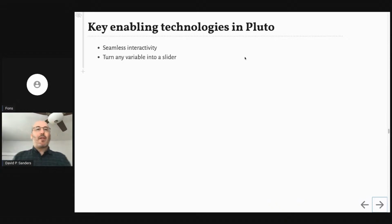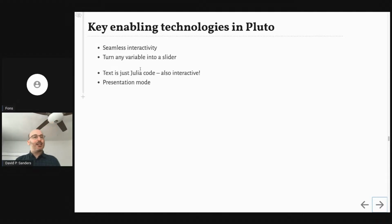So what are the key enabling technologies in Pluto? I mean, everybody probably knows this. We have seamless interactivity by turning any variable into a slider, and I'll show that in a minute. And then text is also just Julia code, and so it can also be interactive. And we have this presentation mode that I'm using, right? This is actually Pluto, if you wonder whether there is a presentation mode built into Pluto. And so basically the user has total control, or a very large amount of control, of what happens in their notebook. And they can do very cool, interesting things. More so than Jupyter or IPython, as it used to be called, that I used to use. You have more control in Pluto. You can do more interesting things.